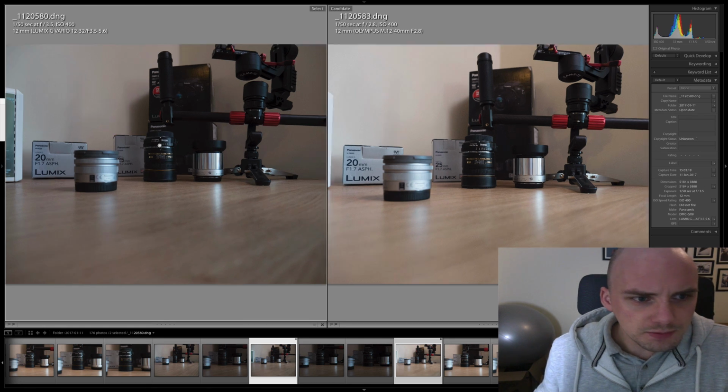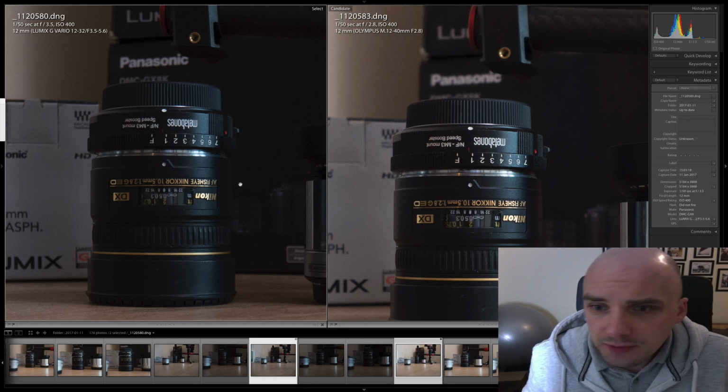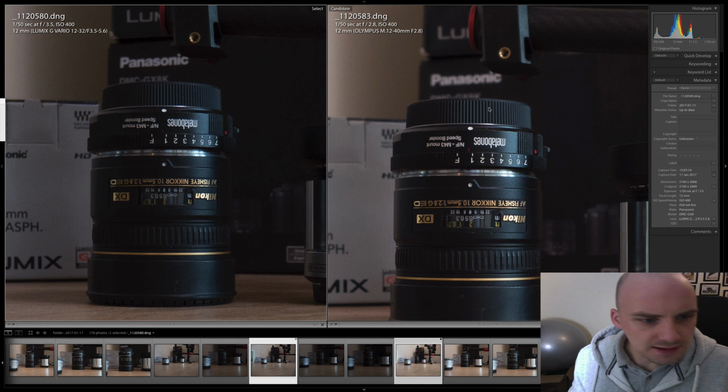In terms of sharpness, if we zoom in, they're both very good. Okay, it's a little bit brighter. The more expensive Olympus lens definitely is giving a more interesting image there, but it's a lot more zoomed in.